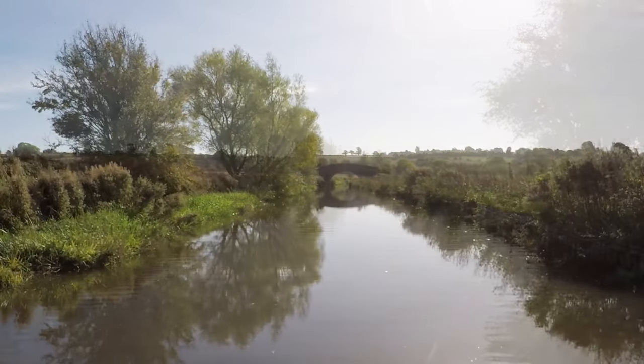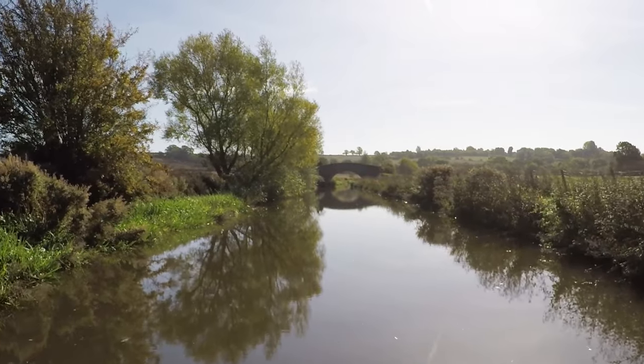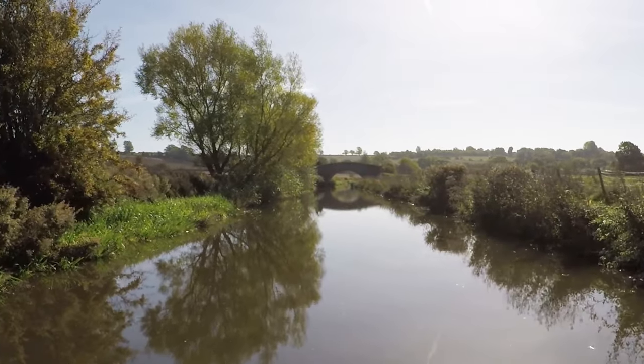This is the type of weather that I like. It was recorded in October. It's bright and sunny, but not too hot and not windy.